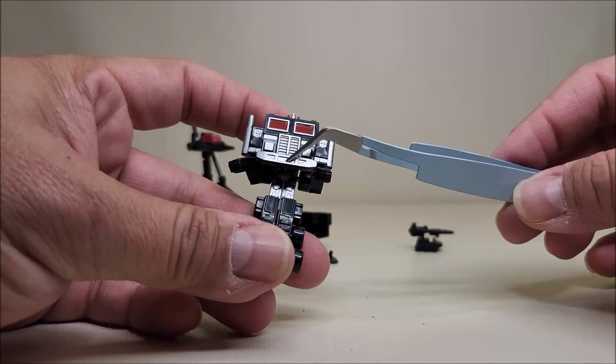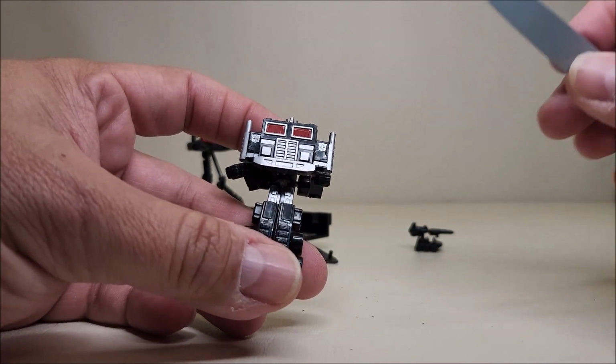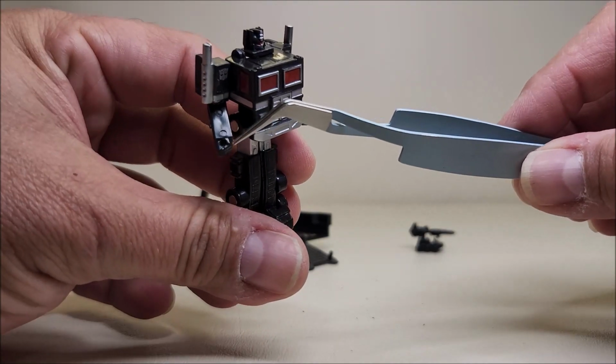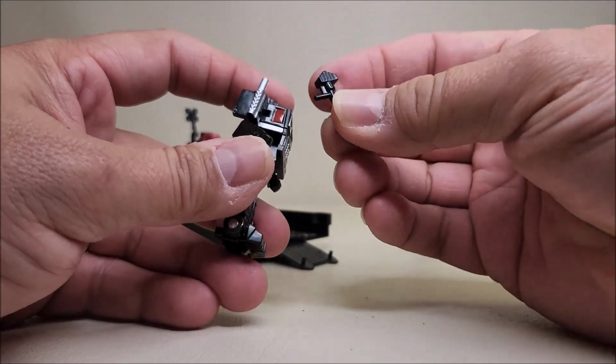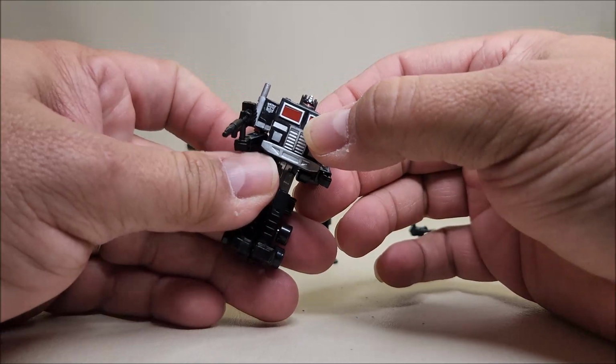whenever you're looking at these world's smallest primes and you're wondering if you're getting a real Takara one or if you're getting a KO, a couple of things to look at. The real one did not have peg holes for weapons in his hands, right there. So when they have these pin on or pin through or peg weapons like this, that's usually an indicator of a KO.